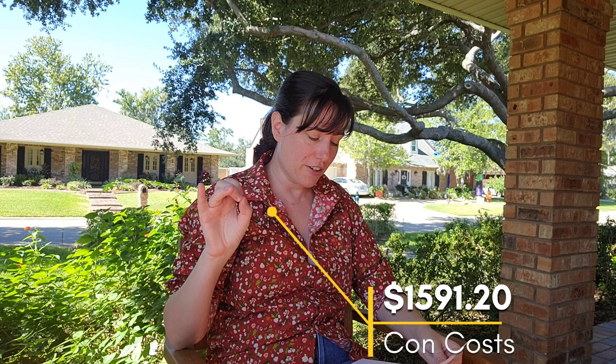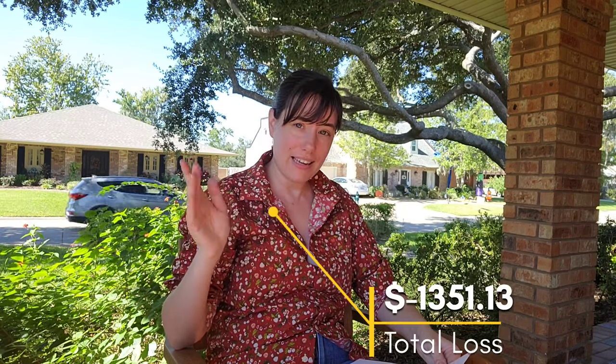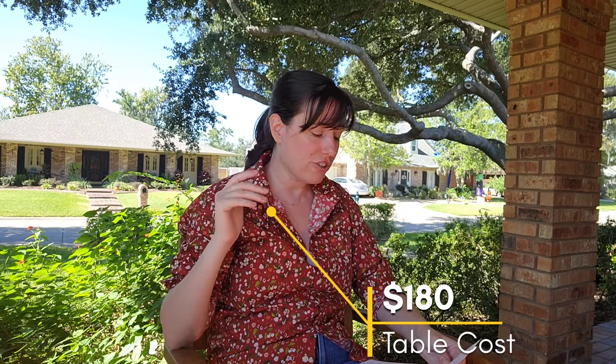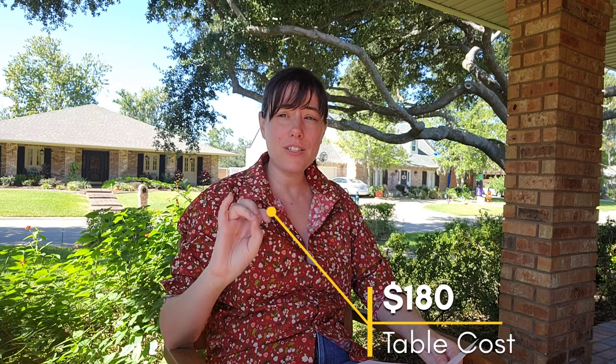The con cost, not counting food, was $1,591.20. So that is the table, that is the hotel, that is the airfare. The total loss at the show was -$1,359.13. So don't let anyone kid you. Very few people make the big bucks living the con life. The table itself was $180, which is pretty median for the price. Although I do think the con hours should either be longer or there should be an extra day, and that would really help justify that price.